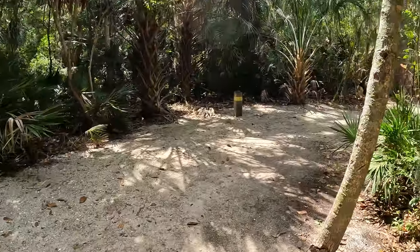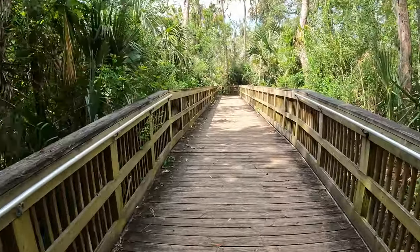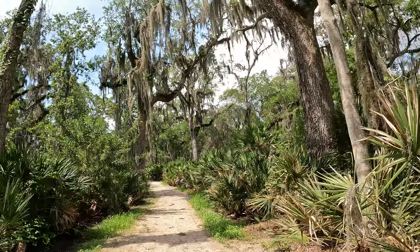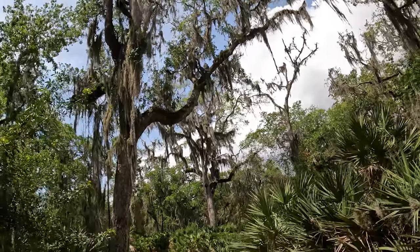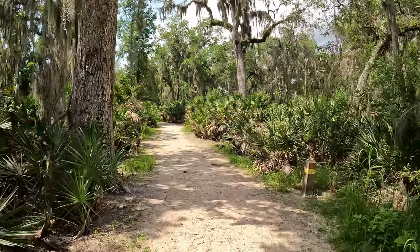And now we're gonna go this way. The good thing about the Cradle Creek Preserve is that it's shady. So even if it's a hot day, it's cool here. So that's another boardwalk. I like these old oak trees with Spanish moss hanging down. And the palmettos. That's pretty cool.